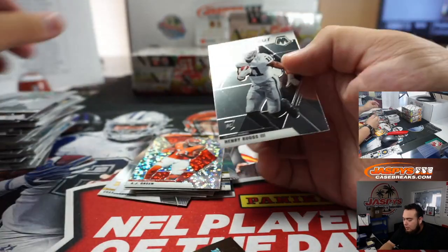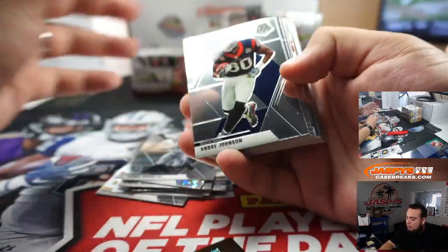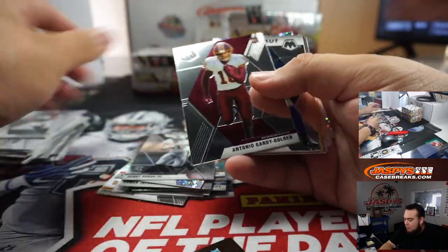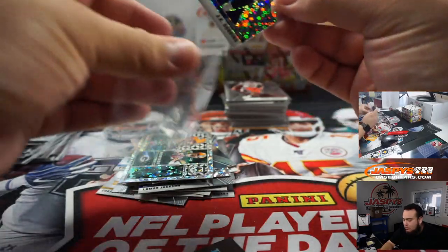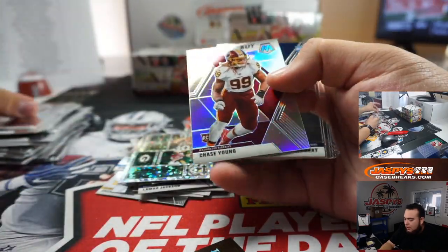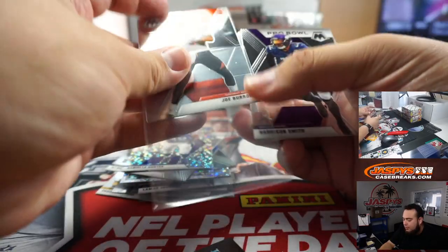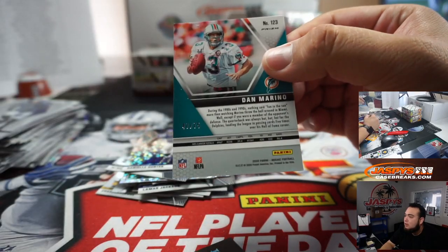AJ Green, Henry Ruggs. Swift, Montage, and J.K. Dobbins, disco, rookie. And a Chase Young, silver, NFL debut. Danielle Hunter, a little Joe Burrow. It's like $50 raw. And a Dan Marino blue, disco numbered to 75.